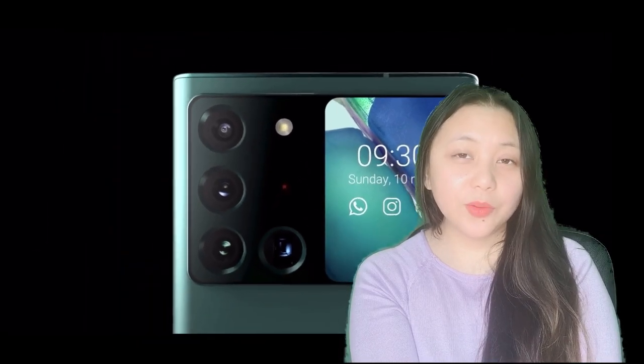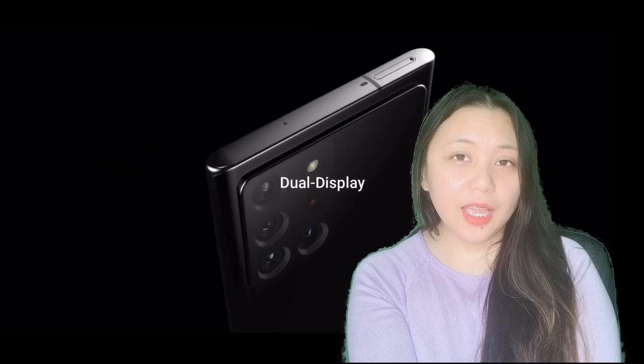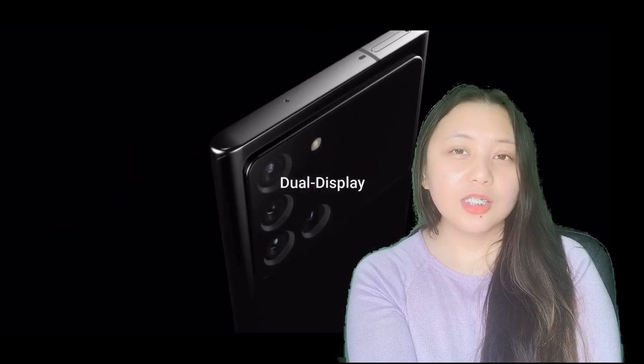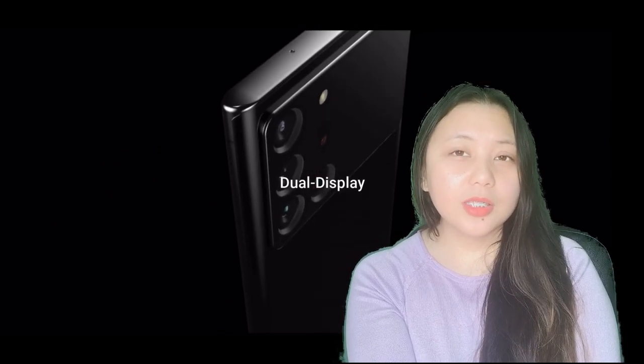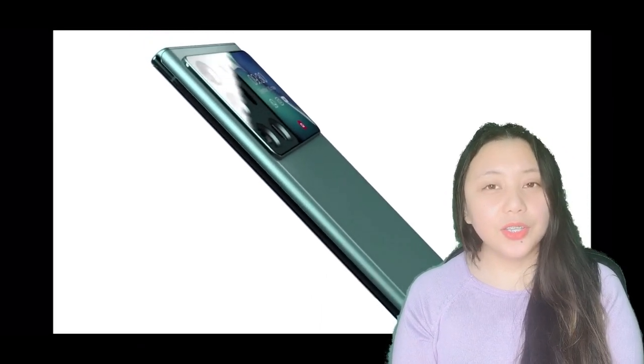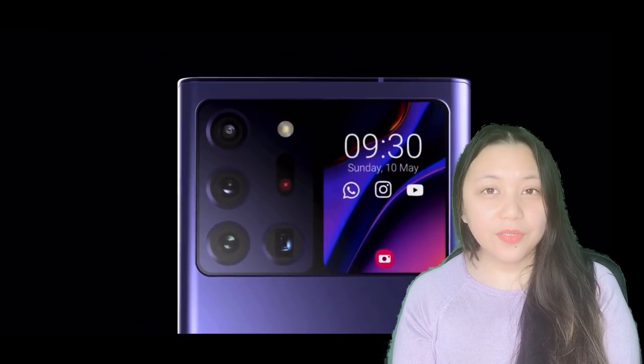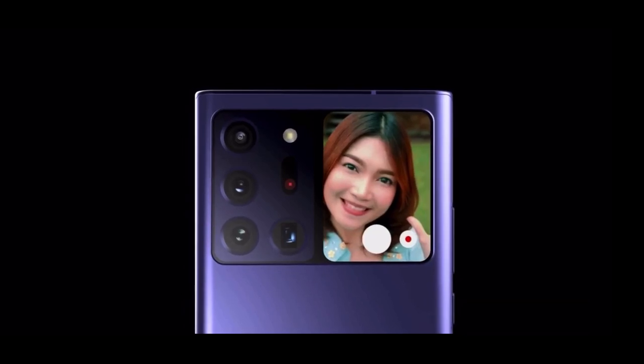Samsung Galaxy Note 30 Ultra packs a 4-camera setup on the back with LED flash and small display, and also a laser AF sensor. At the front, there is a 48 megapixel lens for selfies and video calls.